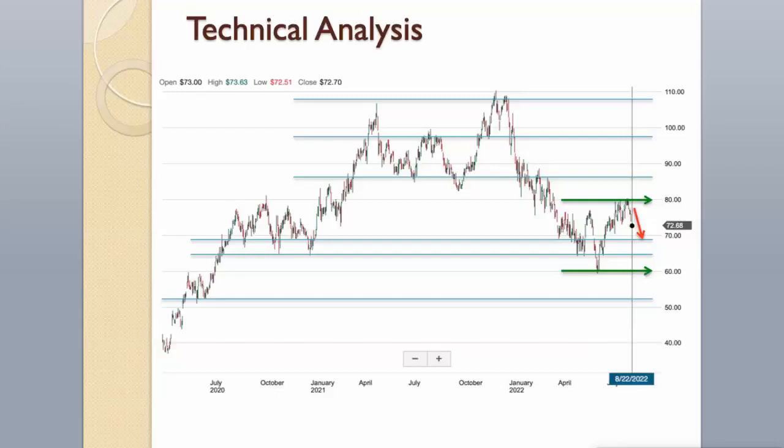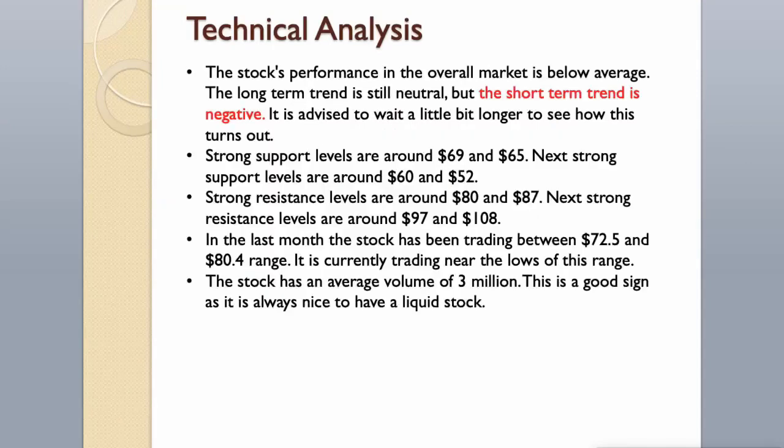In the last month the stock has been trading between $72.50 and $80.40 range. It is currently trading near the lows of this range. The stock has an average volume of 3 million. This is a good sign as it is always nice to have a liquid stock.